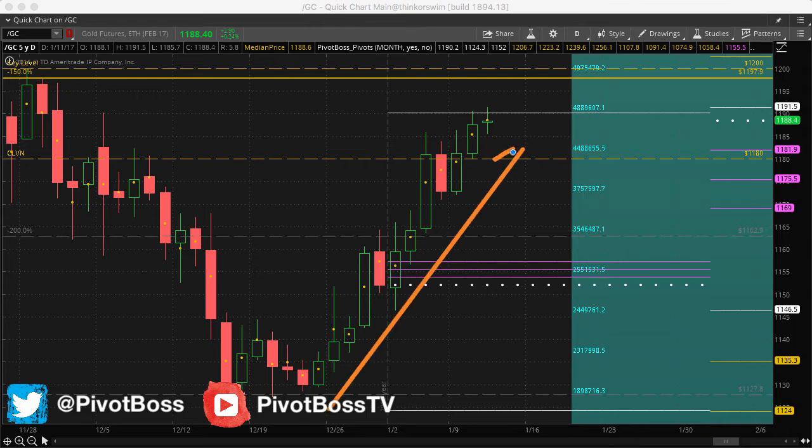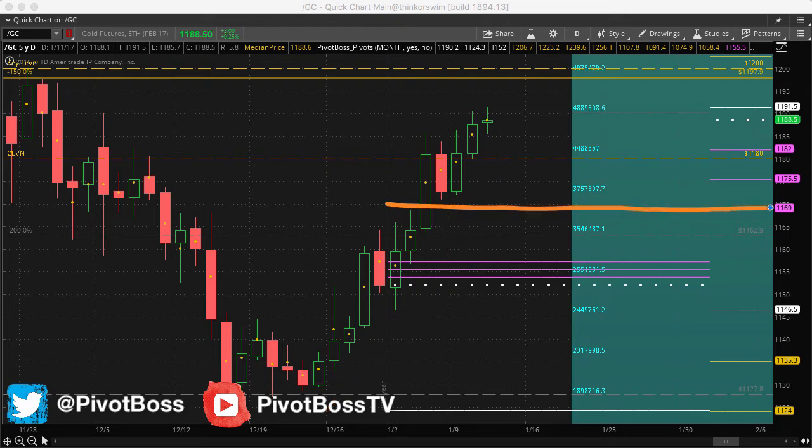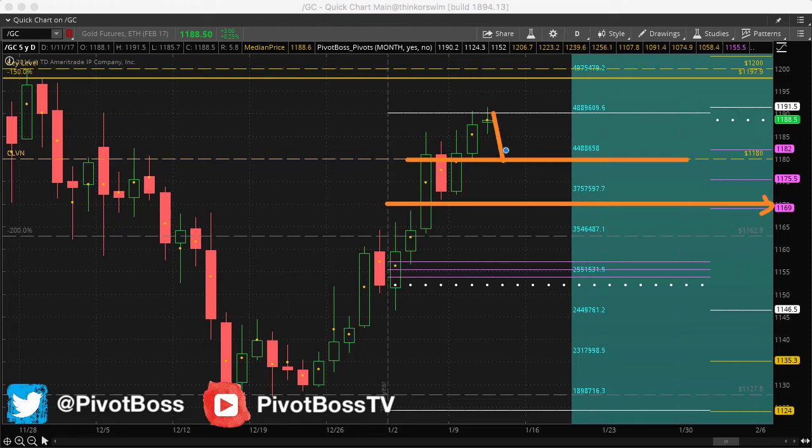We've had a steady uptrending market for the most part, higher highs and higher lows most days over day. Right now, the major pivot here is 1170 and 1180. So any return into 1180 could be a buying opportunity up. Otherwise, 1170 could provide that lift. Failure to hold 1170 could really drop this thing a little bit more.